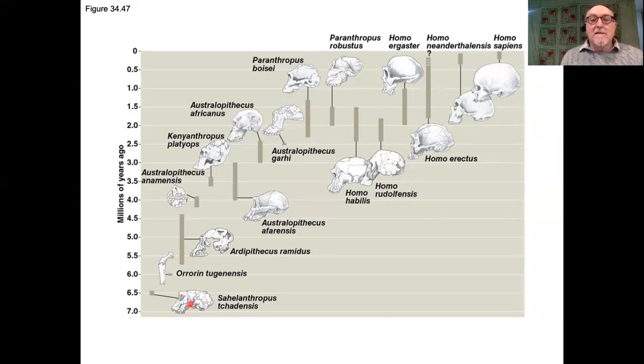We move through, and the first thing to point out is look how many, these are all quite closely related to us. These are all hominins. So they are closely related to us, but look how many there are. And we probably only have a smattering of the fossils, or only a paltry idea about the number that there were. It was probably a very, very diverse group throughout Africa.